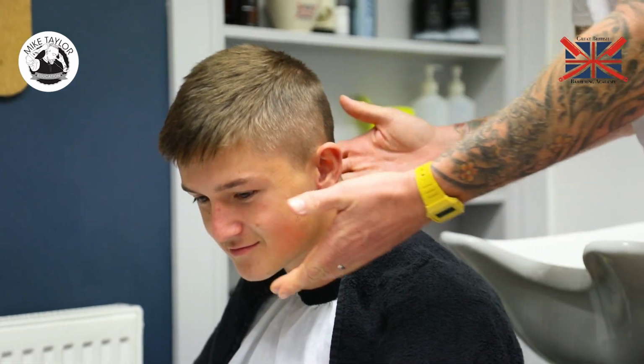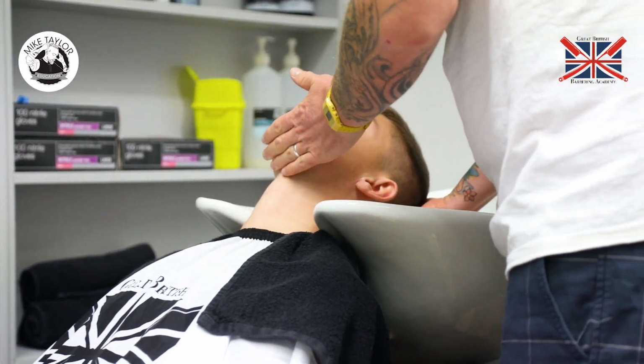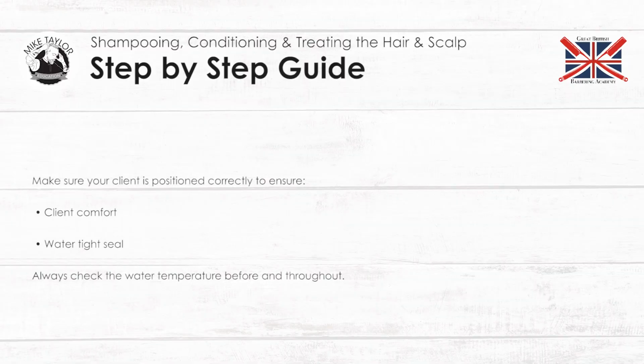Make sure that your client is positioned correctly. This will ensure, one, that your client is comfortable. It is really important when your client is getting their hair shampooed that they are sat comfortably in the basin. But it will also ensure that they have a watertight seal around their neck to make sure that no water will seep down their back.